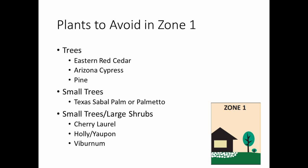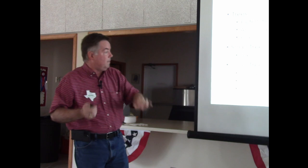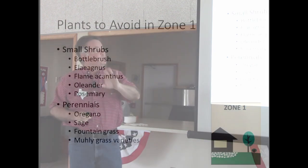Avoid those plants that have a high oil content. Yaupon, how many of us have yaupon around our house? Now, okay, how many of you have yaupon around your house by choice? Probably none of us have it around our house by choice. But golly, geez, those things get caught on fire. They burn easy. You could pull one out of the ground, put it on a fire, and it's going to immediately pop and spark. And these things are highly flammable because of the oils that are in them. So avoid those yaupons near your house.